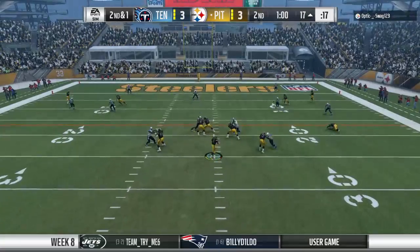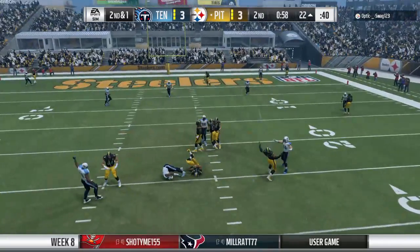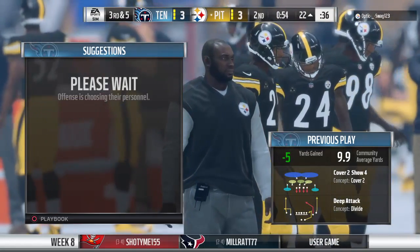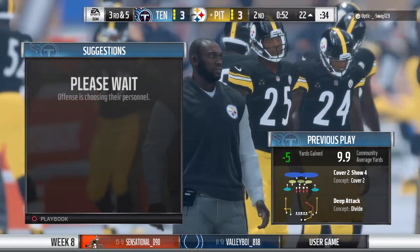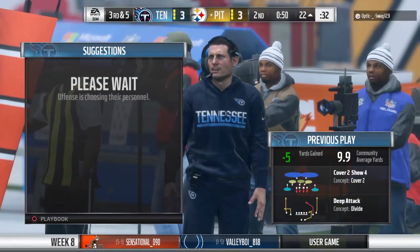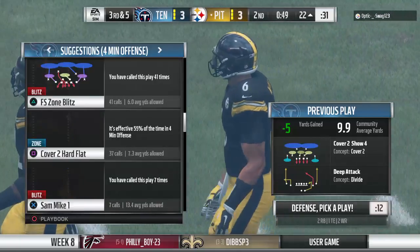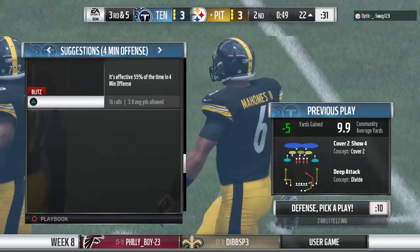On 2nd down, here's Mahomes. He's going to be sacked back at the 23-yard line. Great job defensively. I think he was trying to go through his progressions, find someone to get rid of the football. Before he knew it, he was on his back. So that just brings us right back to what you said in the beginning. A great job defensively. Nowhere to go with the football. That led to the sack.